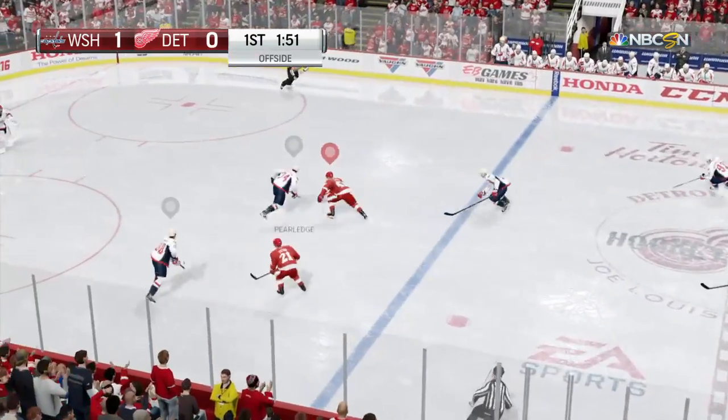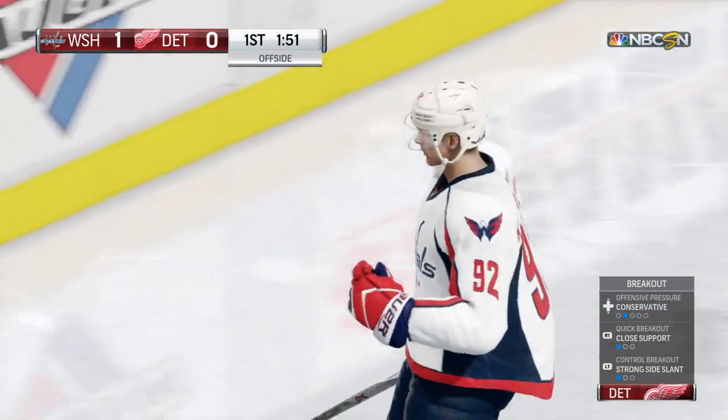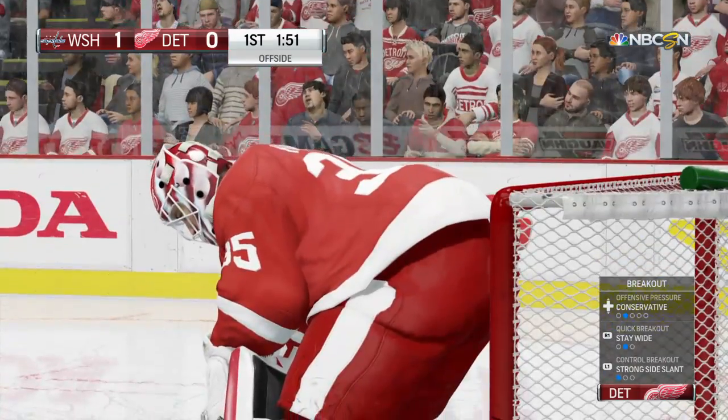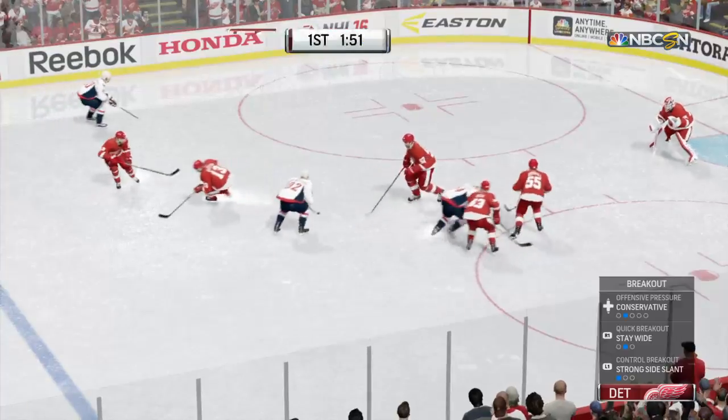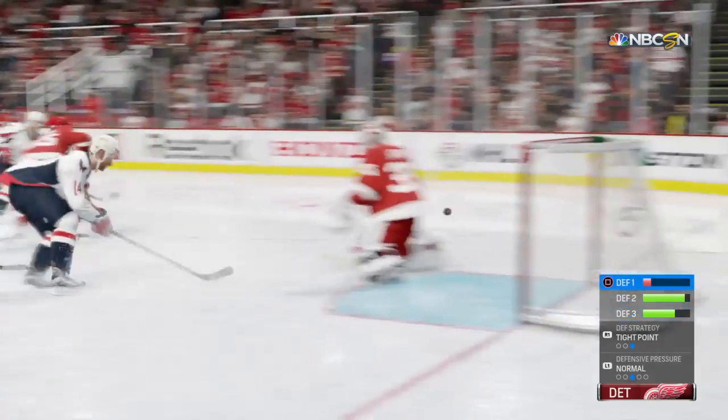The Red Wings through the neutral zone, controlling play now. And that's an offside. Howard's able to make an excellent stop here. That's a difficult scoring chance. The shooter thought he had him beat.